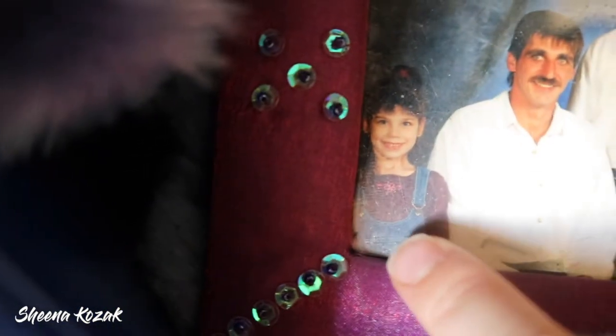Look at this photo. Isn't this like the cutest thing ever? This is my family. This is my brother, my mom, my other brother, and my dad. And then I'm in the corner, but you can't really see me because of the lighting. But that was me when I was in kindergarten.